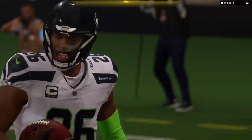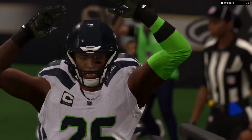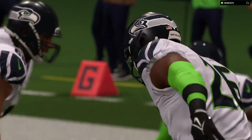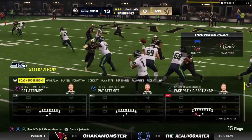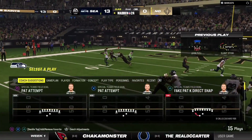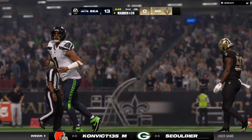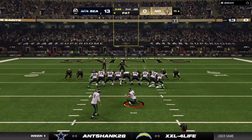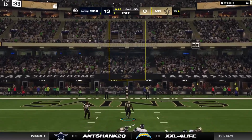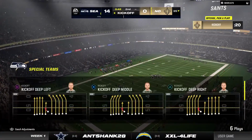Touchdown, Seahawks. Saquon Barkley, an 11-yard touchdown. And the Seahawks will extend their lead in the final minute of the half. So a good start. The things that you dreamed about in April and May and that you worked on in July and August, getting ready for this game, it's all coming together so far. Elliott good on the extra point, and it's now 14-0.